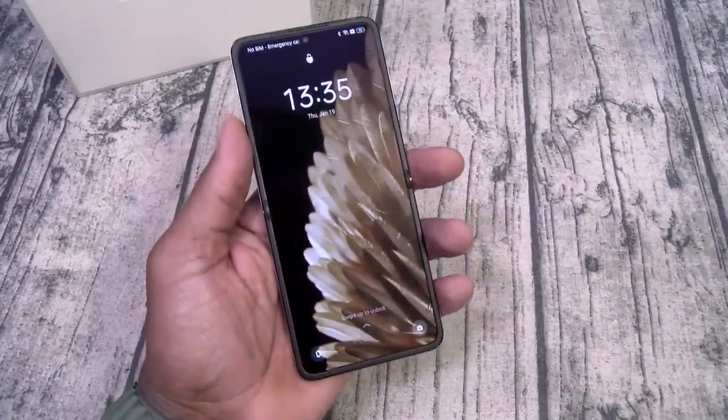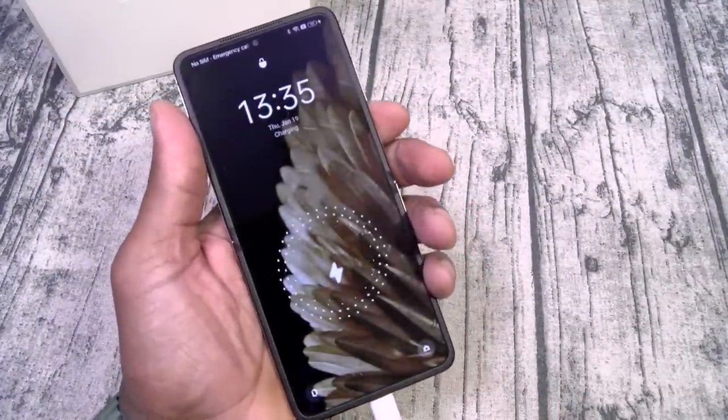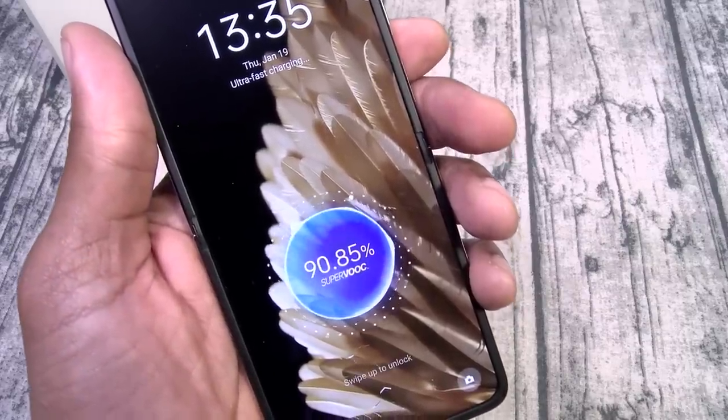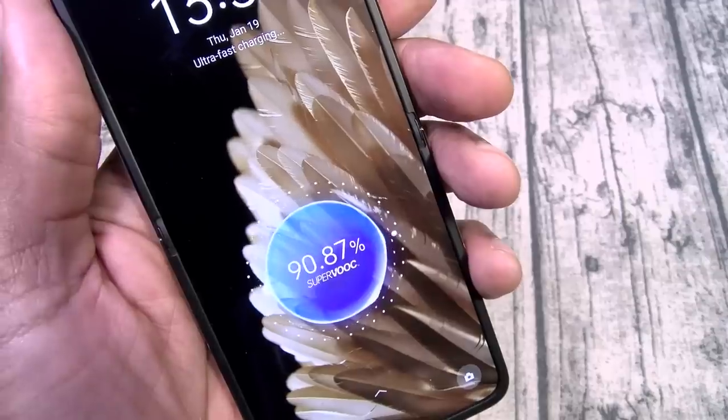All right, so here's another cool feature about ColorOS. Check out the charging animation. Okay, it shows you the actual percentage. I like that.